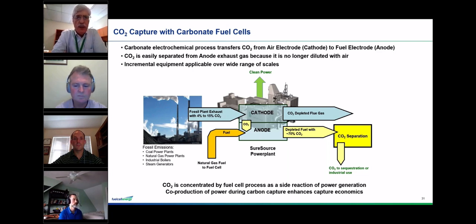Now, we are not running the fuel cell on CO2. That would be great, but as far as we can tell, there's no thermodynamically feasible way to do that. The fuel cell is running on natural gas, so there is a natural gas fuel input to the fuel cell. And we cannot do carbon capture unless we make electricity. It's a side reaction of electricity production.